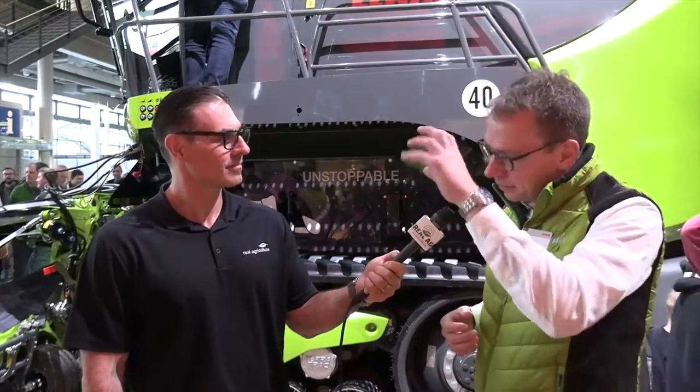Air conditioning for sure as standard, a good seat, better communication systems like a gooseneck microphone and these things, just to make it much more handy for the operator.